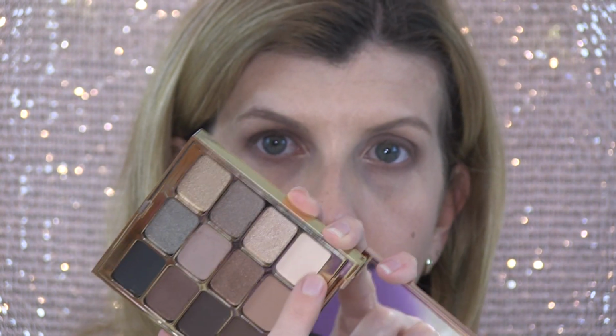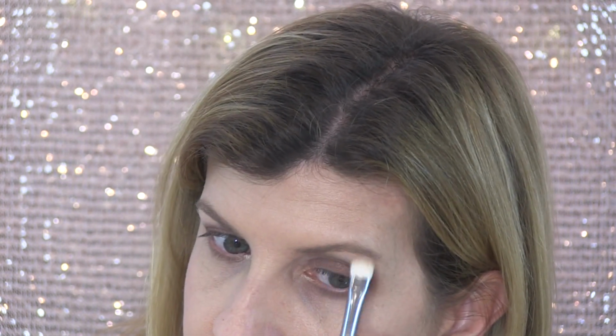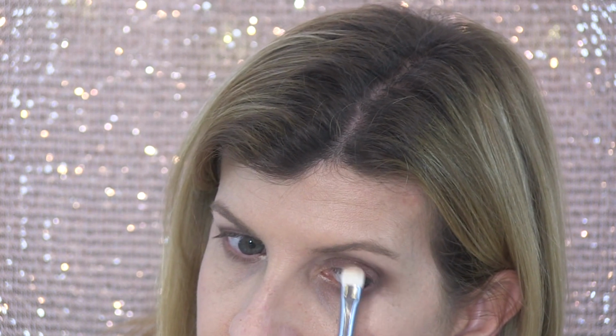The last step of the eyeshadow is to go along under their brow bone, just to try and blend everything back in together, and that's light. And you'll notice through the whole thing that I've been blending and blending and blending. The key to doing eyeshadows is to blend and blend and blend.